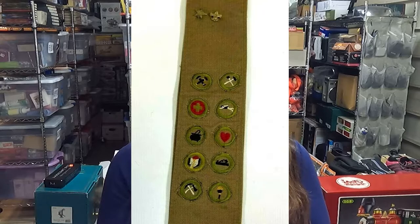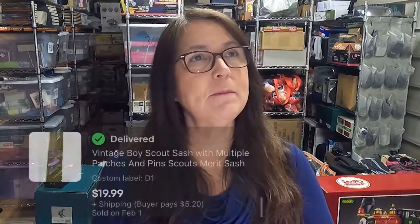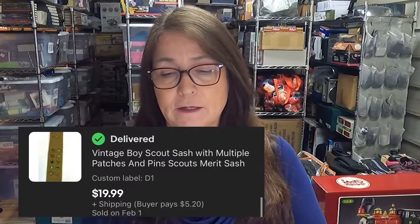Next is this vintage Boy Scout sash, and I'm not sure what year it's from. It looks like maybe it might be from the 60s or 70s, and it has patches and pins on it. So I think I paid a few dollars for it, and I sold it for $20.